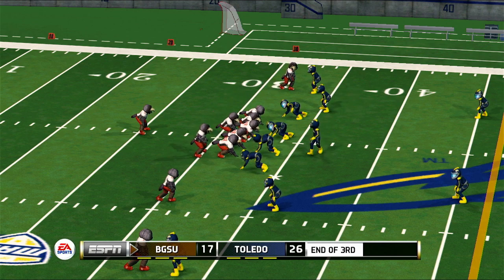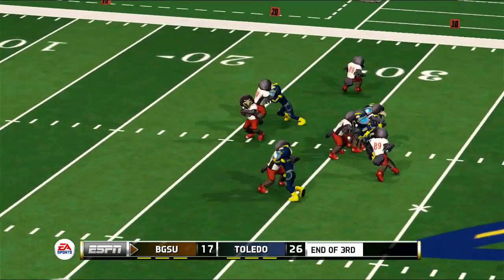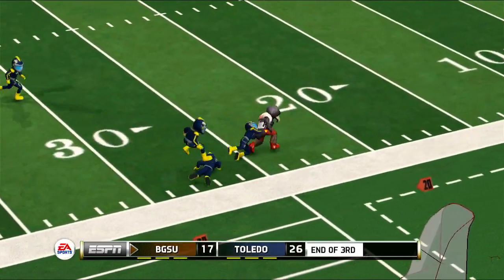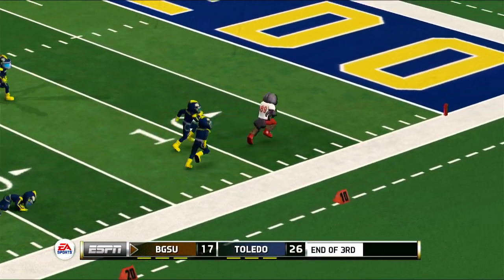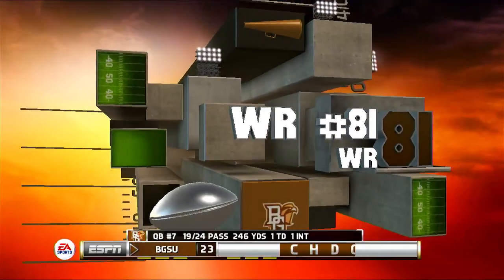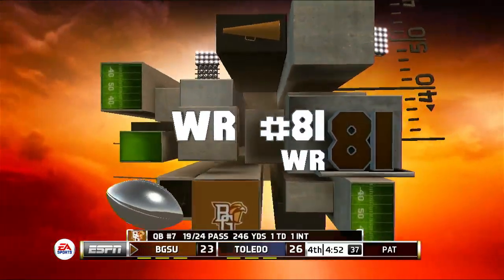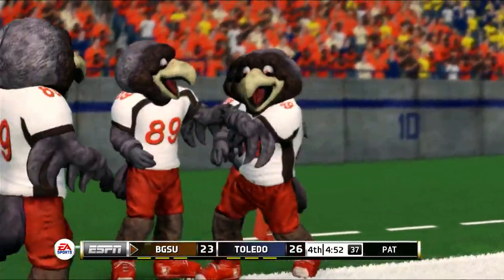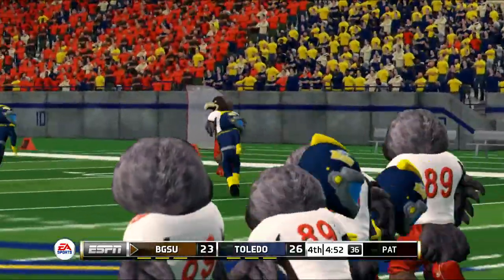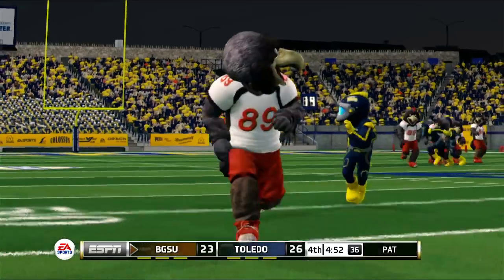Watch the motion. Motion. 29. He guns it. Caught. To the 20. Touchdown, Bowling Green. Well, that touchdown certainly has made it interesting here early in the fourth quarter because now we've got a football game.